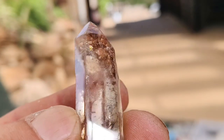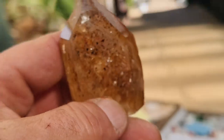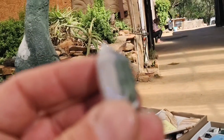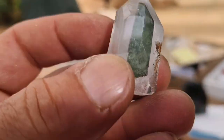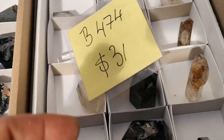Very dark. This is the very good one. Here you go. Look at this. Beautiful. Lovely flat. There's one little chlorite fellow there as well. A solid piece of chlorite veil right in the middle. That is beautiful. This flat here is going to cost all of $31. That is flat 474. Nice.